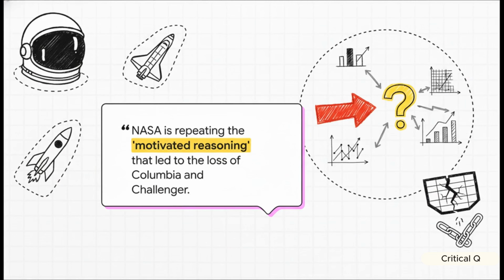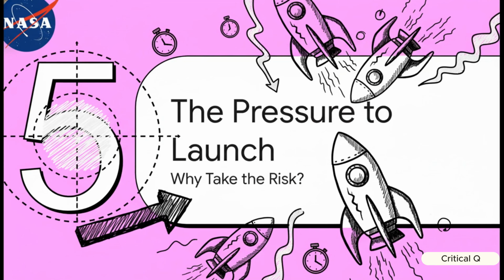And that's exactly what critics, like former shuttle astronaut and heat shield expert Charles Camarda, are afraid is happening right now. He argues NASA is using what's called motivated reasoning, where you start with the conclusion you want, which is it's safe to fly, and then you work backwards to make the data fit that conclusion, instead of the other way around. So why would NASA, an agency built on safety, even consider taking a risk like this?